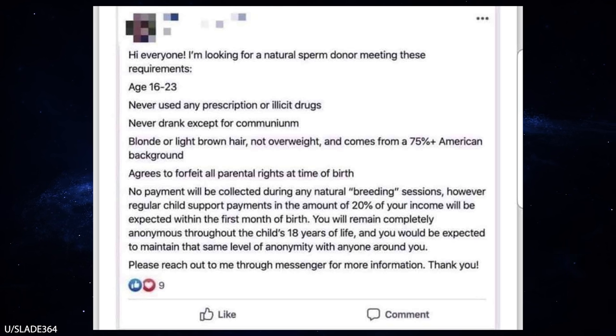There's just so many red flags in this post, and like, what even is a 75% American background? Unless this person is talking about Native Americans, which I doubt because they want blonde or light brown hair, then the oldest an American family could possibly be is being in America since 1776, and that's just 200 years, I think? Yeah, which can't be that many. If we assume a generation is like 30 years, that's like 6 or 7 generations.